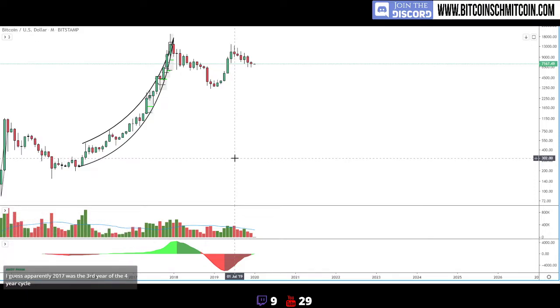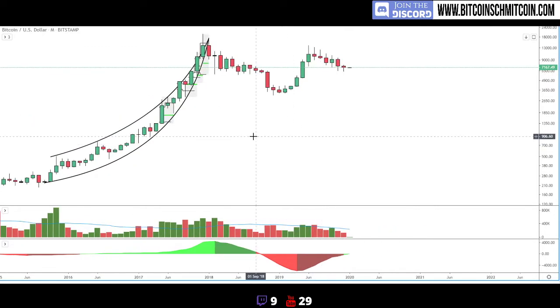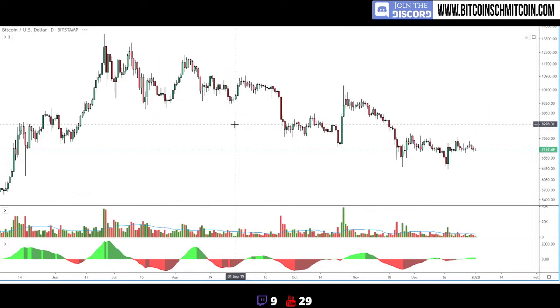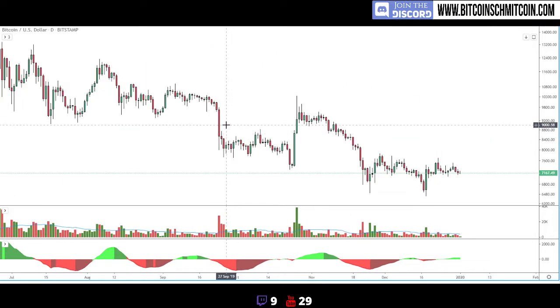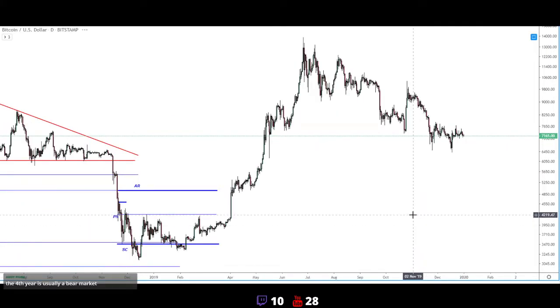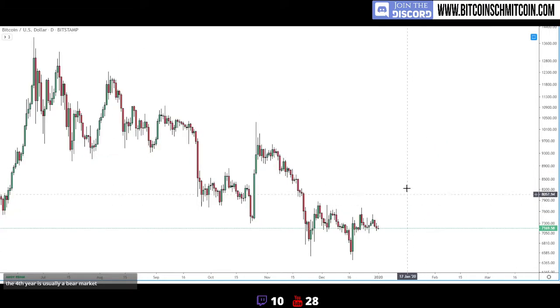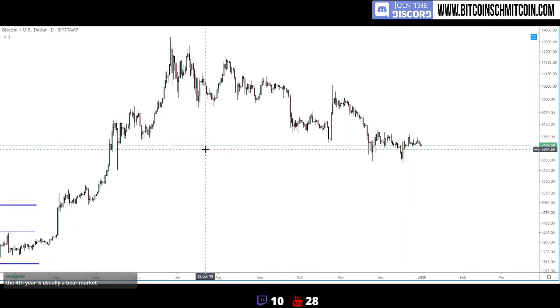Not sure if you ever heard, but usually on the 3rd year of the 4-year cycle, Bitcoin goes through a major bull run. I guess apparently 2017 was the 3rd year of the 4-year cycle. I mean, there's just not enough data to support an argument for something like that. It happened twice. I don't think something happening twice is a cause to have a strong opinion either way. I don't personally see a strong argument either way for that, so I don't have an opinion on it.